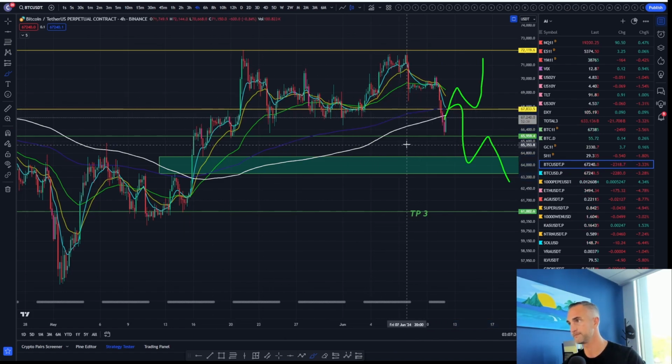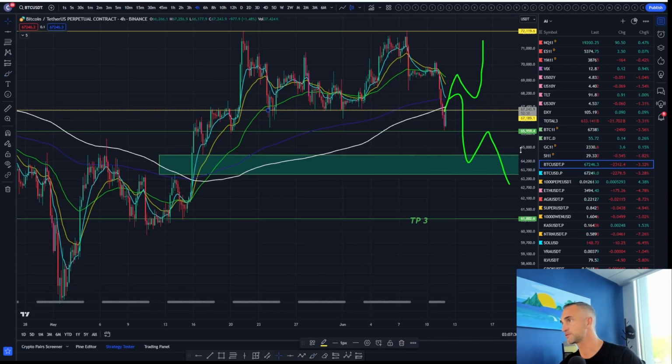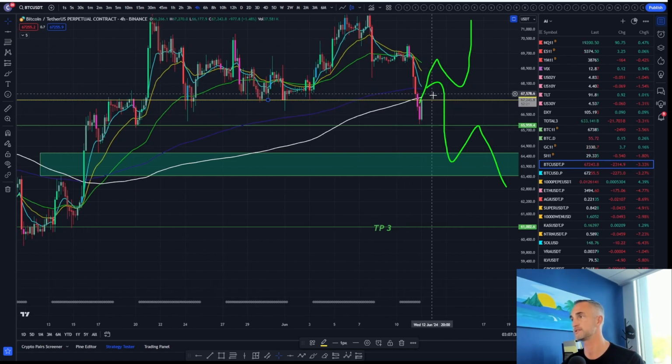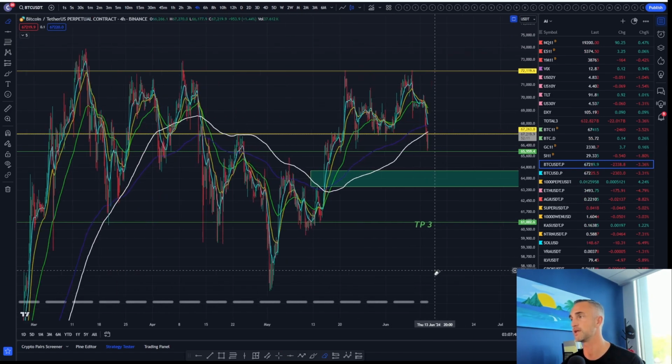The 4-hour closure back above pretty much where we're at right now. We've got another hour left on this 4-hour candle, but front running, flipping the support into resistance, if we do see a strong rejection there, that's a good early warning sign that potentially we're going to come down to the golden pocket, the 0.5 and the 0.618.